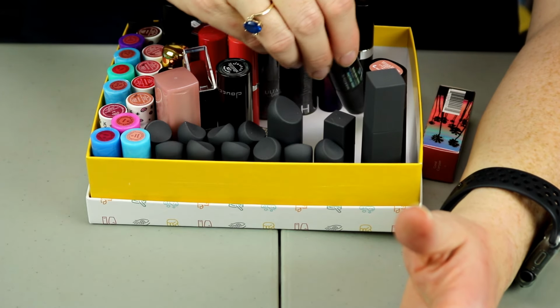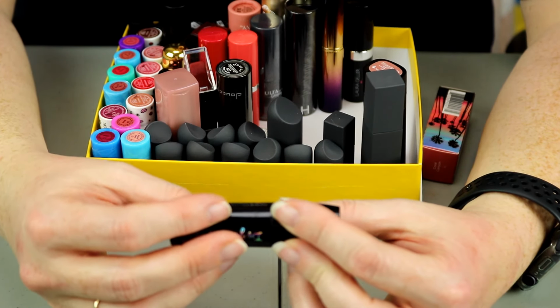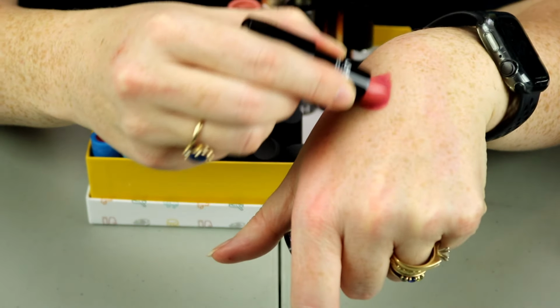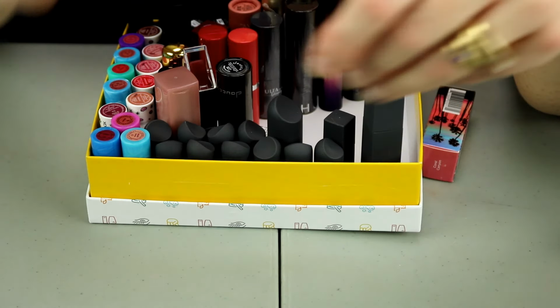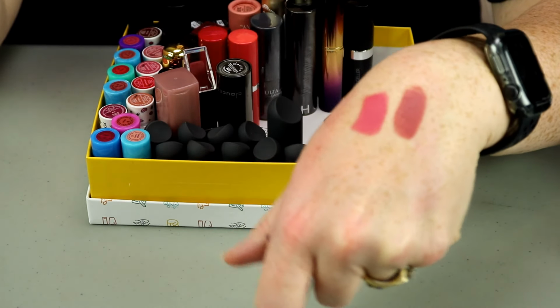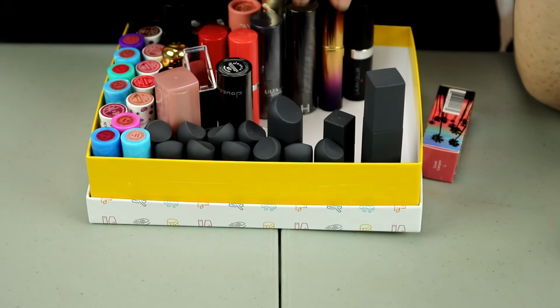All right. Oh, this is another one of those NYX ones. This is a lipstick in the shade Matte Rose. I'm going to put that in the maybes. All these pinky ones I'm going to be putting in the maybes. Okay, this is from Marc Jacobs and it's in the shade Slow Burn. I think this is like an iconic matte Marc Jacobs shade. I'm going to keep that one for sure. I think it's the only Marc Jacobs that I have.